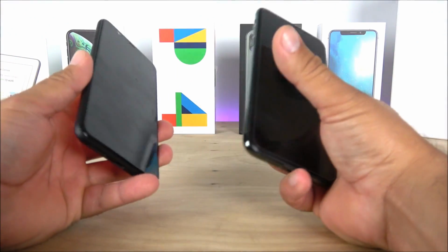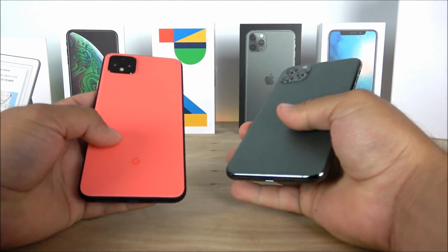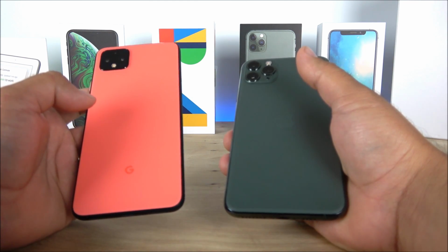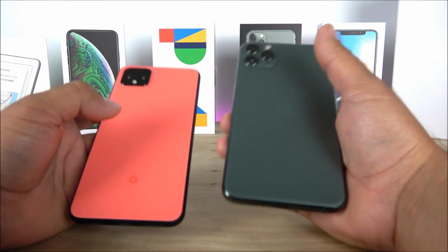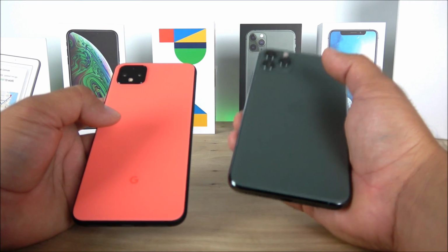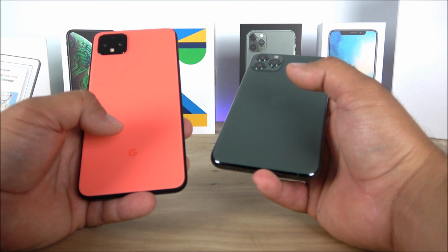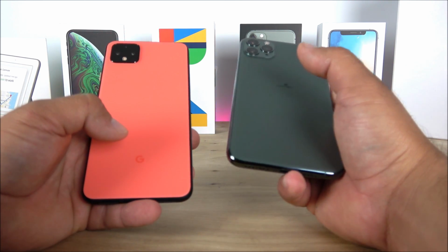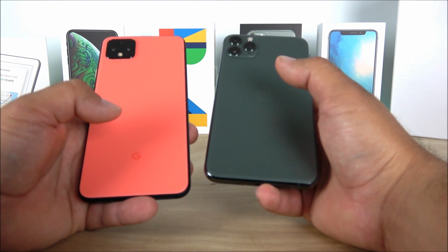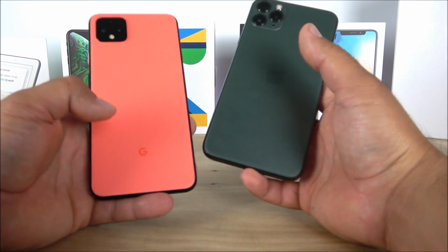For the memory side, we don't have upgradable memory on either device. The Google Pixel 4 XL comes in only two variants: a 64 gigabyte model and a 128 gigabyte model, and again, no expandable SD option here. And the iPhone comes in 64, 256, and 512. For the battery, on the Google Pixel 4 XL we have a 3700 milliamp battery, and on the iPhone 11 Pro Max we have a 3969 milliamp battery, which I happen to get better battery life from on the iPhone 11 Pro Max.